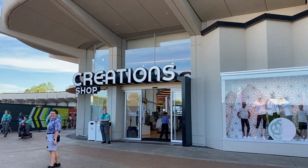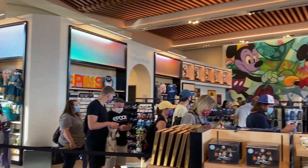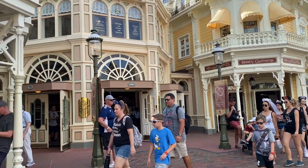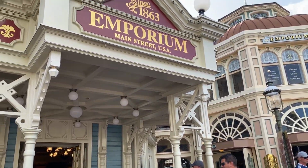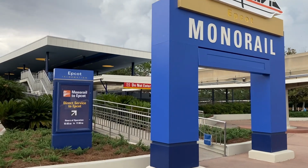With this, what you can do is you can go shopping in the evening. Some of the stores stay open past when the park actually closes. So with that, you can do your Disney shopping and wait for some of the long lines for transportation to die down.